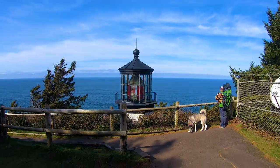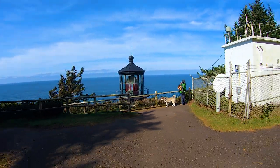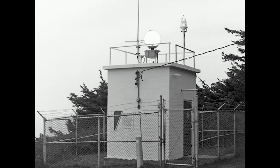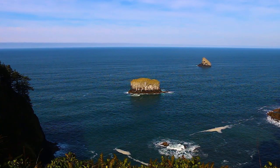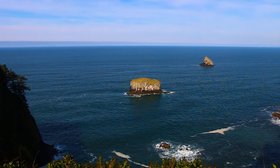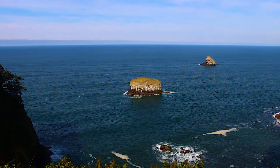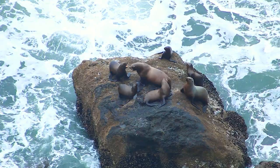While technology advancements improved lighthouses, they also replaced them. The lighthouse was deactivated in the 1960s and replaced with an automated beacon next to the tower. Cape Meares was made a national wildlife refuge because of the many birds that make their homes on the cliffs. The area has some beautiful viewpoints for watching whales, sea lions, and seabirds.